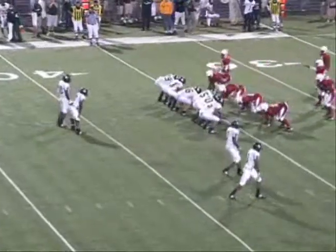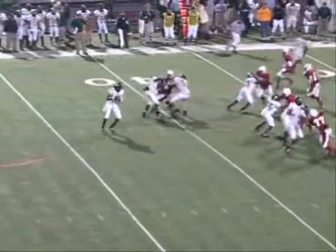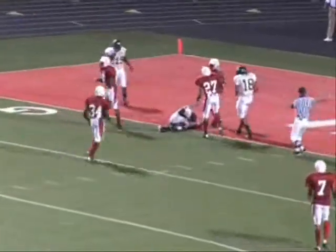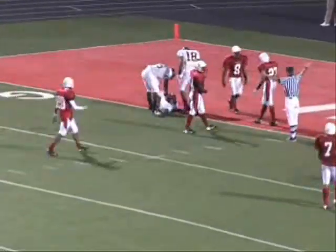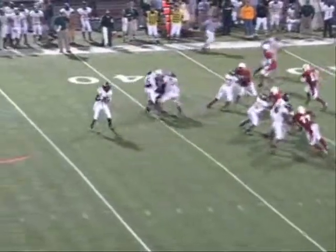Trips receivers for Longview to the near side. Aaron Johnson in the backfield. Takes the snap, fakes the handoff, drops back, looks over the middle deep. He's got a receiver wide open. Tyler McCray to the 1. And he is down on the 1. What a play. A nice throw and a great catch. And McCray's down, but he's getting up. That was a nice hit by Marshall, but boy, he held on to that.